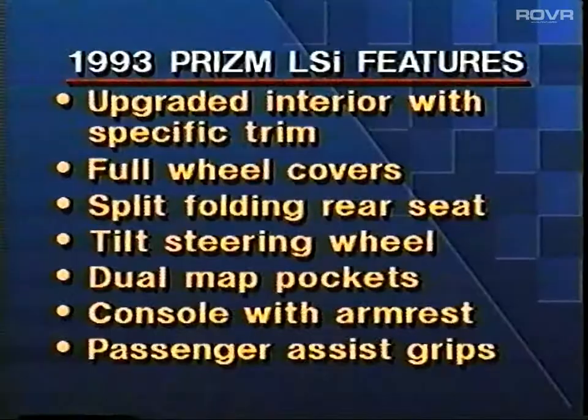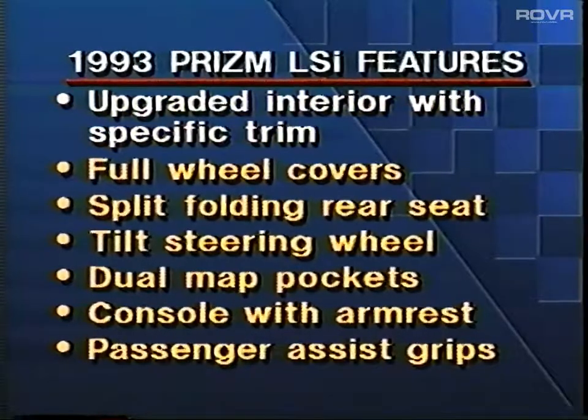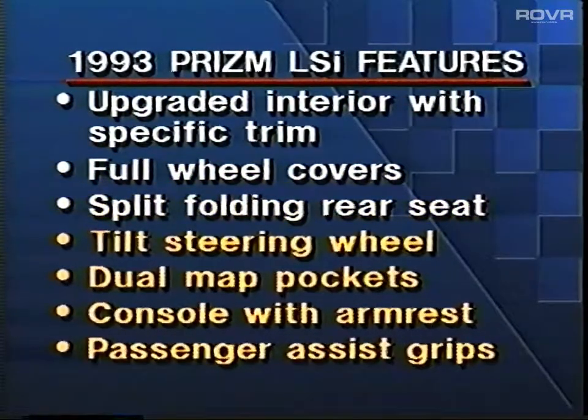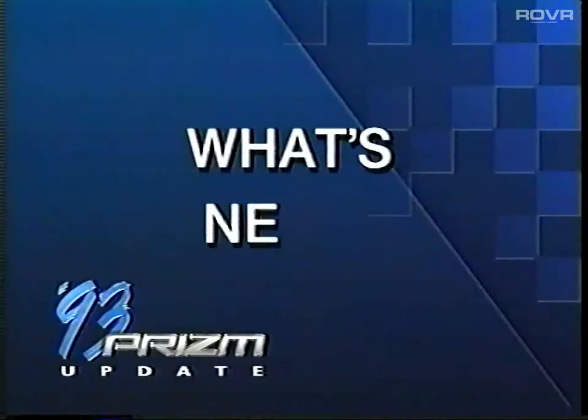So for example, when they move to LSI, they'll be getting, just to name a few, an upgraded interior, an upgraded wheel cover, a split folding rear seat, a tilt wheel, things that just bring the car up to a logical next step without putting a lot of other options on it, which can be put on or not put on. That's up to them.